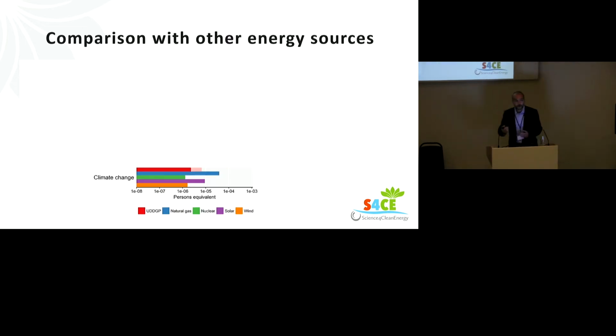Okay, but then we asked, how does geothermal energy compare with other energy sources in the UK? So what we did, we compared UDDGP, which stands for United Downs Deep Geothermal Power Project, with electricity produced from natural gas, from nuclear, so a typical pressurized water reactor, photovoltaic solar, and offshore wind. What we found is that geothermal energy in the UK has the third lowest carbon footprint after nuclear and offshore wind. So it has a very good performance, right?